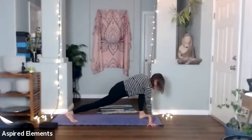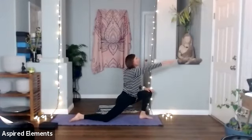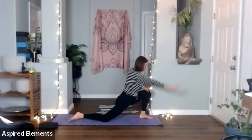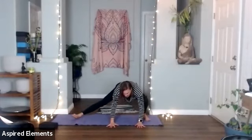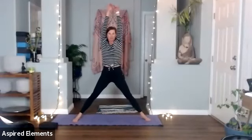High lunge, drop the knee. One hand is on the leg, and then reach the other hand up. And then release down, lift back up, rotate forward again. And then this time, lift your toes up on the extended leg. And then come up, reach. Drop to the other side.